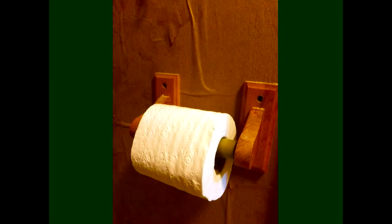What's that? No, that's in my bathroom. Actually, it goes over. And if you look at the original patent for toilet paper rollers, it very clearly goes over. Well, it ain't.